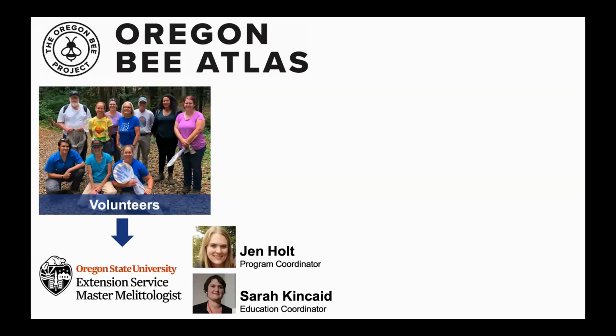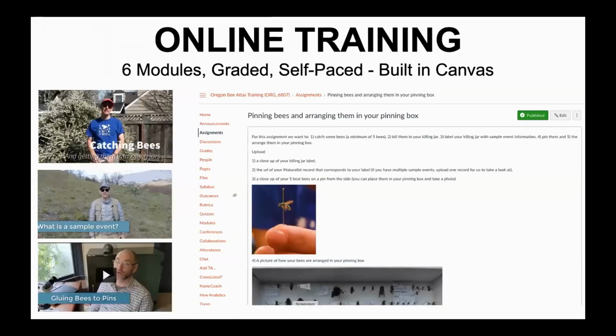Rather than having a volunteer community science program where people are given very basic tasks, we actually went the other direction. We have a community science project where people are very hardcore. We do this through intensive investment in volunteer education. It's a multi-year program called the Master Melathopoulos program. It's kind of like the Master Gardeners. This is overseen by Jen Holt and Sarah Kincaid, who work in my program.